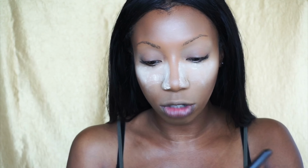For a little bit of a cooler undertone to my contour, I'm going to use my extremely broken True Match L'Oreal powder, and this is in Cocoa as well, I believe.